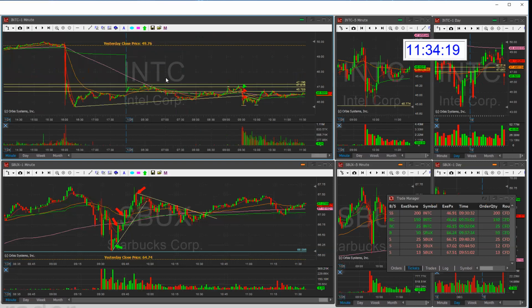Now, scrolling back here, as we're still talking about this double bottom area, if you take a look at this area, the double bottom, it's basically the after hours lows right here. So it would make sense that it bounced here, right?